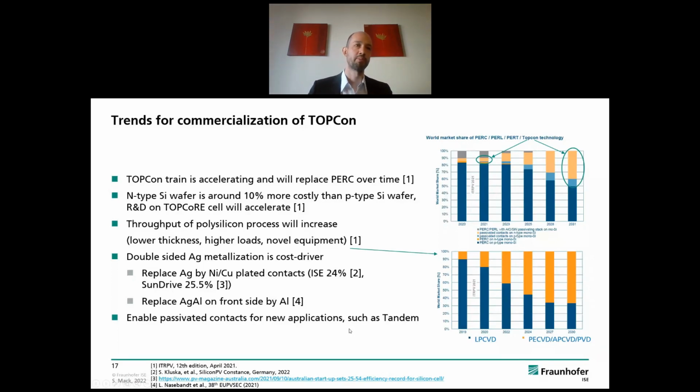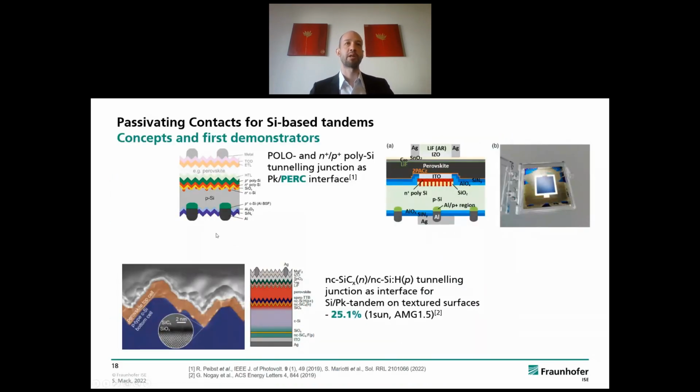And what people don't have in mind is that these passivated contacts that we talked about could also pave the way for new applications, such as, for example, tandem structures. And let me just show you 2 more slides. So one exemplary application could be a PERC solar cell, for example, here in the upper part, on which you place a perovskite solar cell on top. And then you could have either a full area TOPCon intermediate layer, or you could place it only locally. So different approaches and ideas how this could be done.